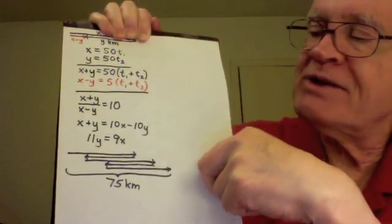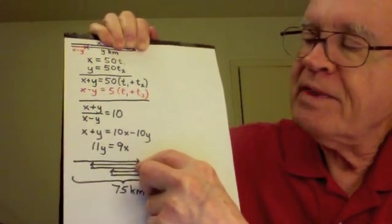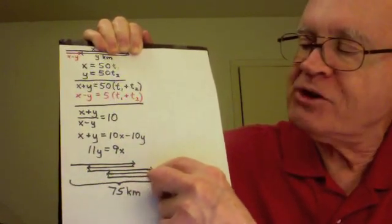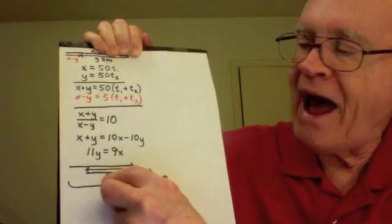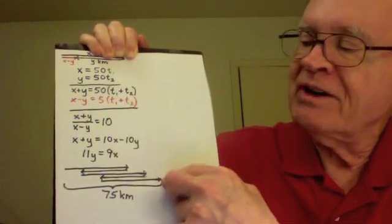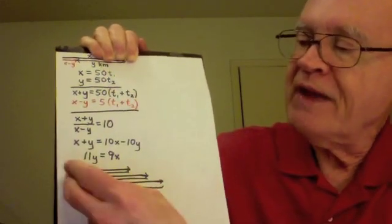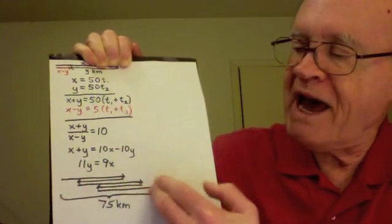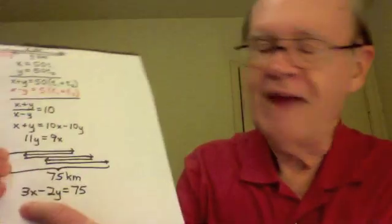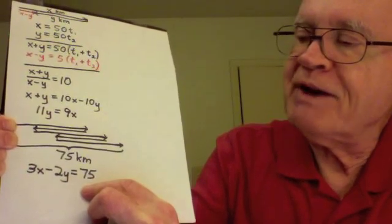Now here's what I think happened. The commander in his jeep first went X kilometers toward his destination, then Y kilometers back, then another X toward, then another Y back, and finally another X toward, arriving at his destination. The total distance from here to here being 75 kilometers. That's X plus X plus X minus Y minus Y equals 75. That's 3X minus 2Y equals 75.